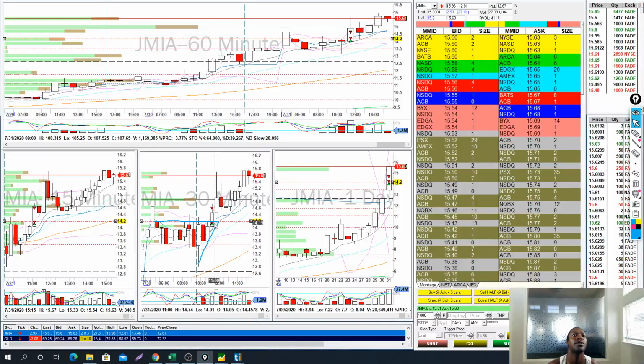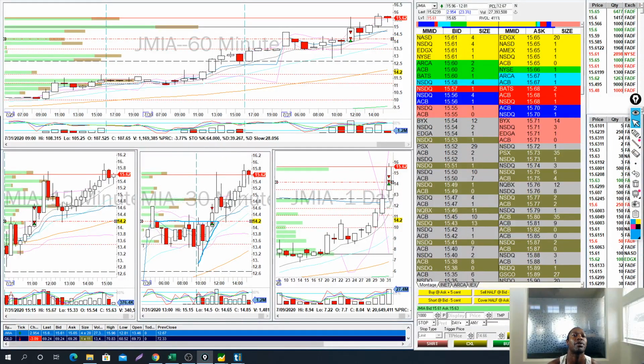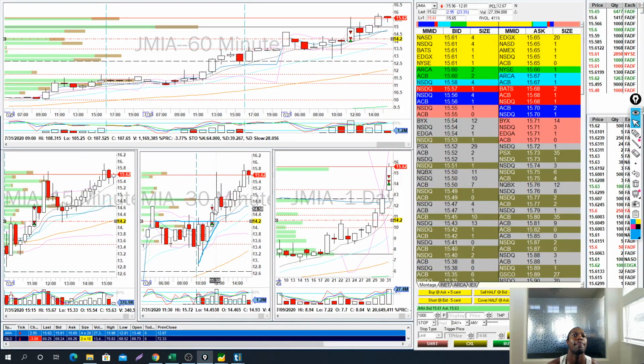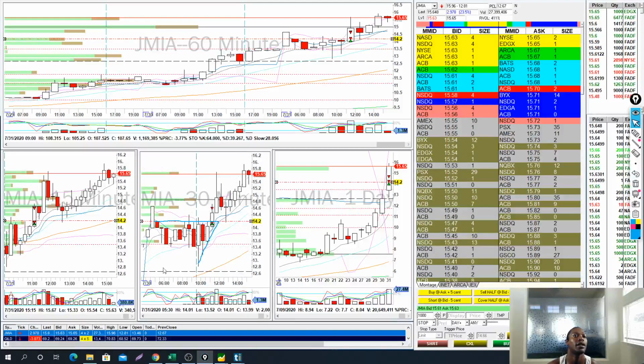This thing sold off until about 14.125, which is where I was actually able to get out. So I caught some slippage on this, and then it was just pretty erratic, shot back up, and you can see here the price action has been a bit erratic. So I decided not to re-enter JMIA.